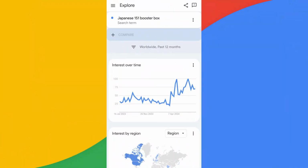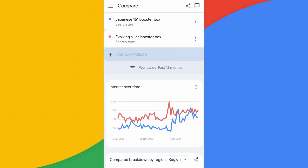The truth is, it is nearly impossible for just one store to control pricing in this way. And with 151, the demand is just quite frankly ridiculous. People cannot get enough of their nostalgia fix. I mean, just look at this graph here on Google Trends. This is search volume worldwide. 151 just keeps getting more and more popular, even when you compare it to the big daddy Evolving Skies. Evolving Skies, by the way, is the red line in case you are a little bit tipsy.